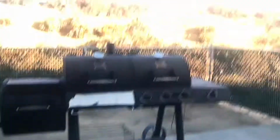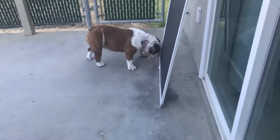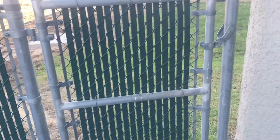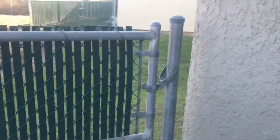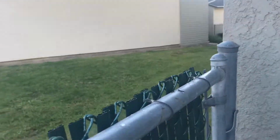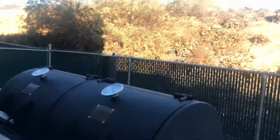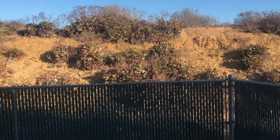Okay, so this is what the backyard looks like. And of course, our screen door broke off. I'm only living here for like a week and it broke. So that's the gate if you want to go out to the other houses. But yeah, this is a pretty decent sized backyard, and then we have no neighbors in the back of us.